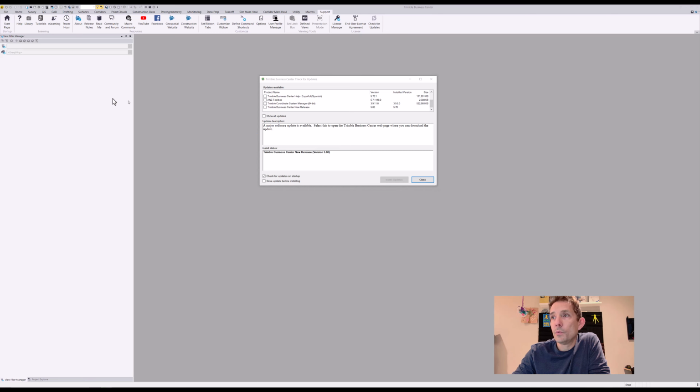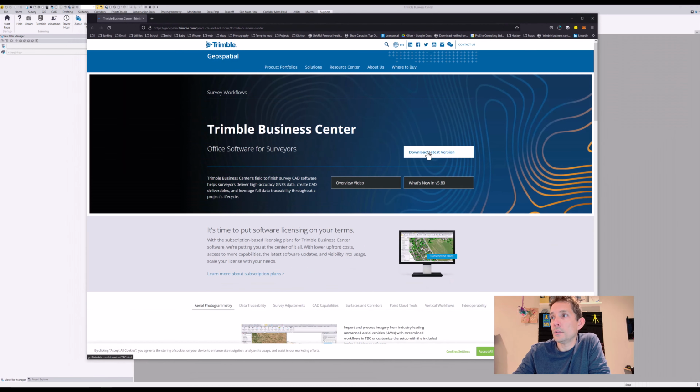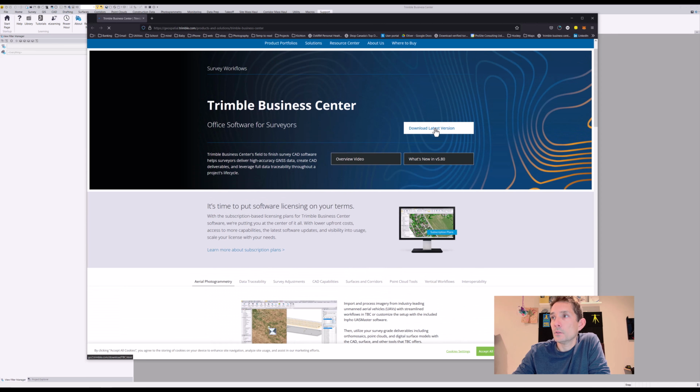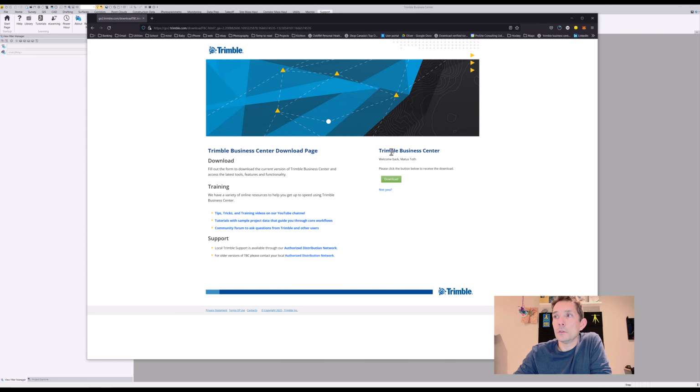It's going to open up a new web page right here where you can hit download latest version, and it's going to give us some information here about Business Center. So you click the download latest version. This will open the page where you are supposed to register. Since I'm already registered, I can download it.